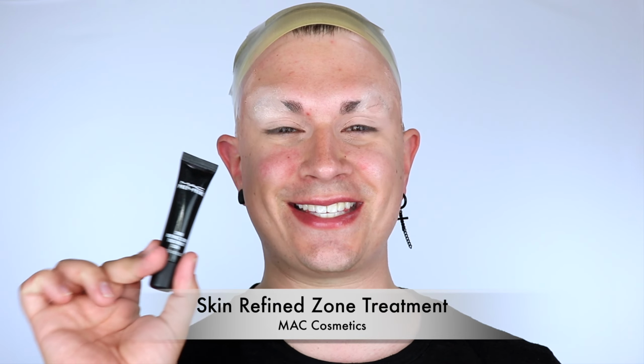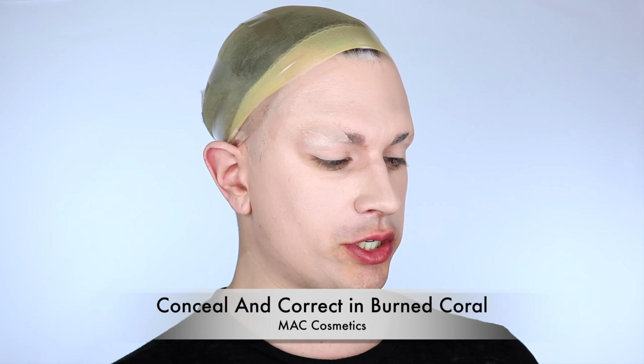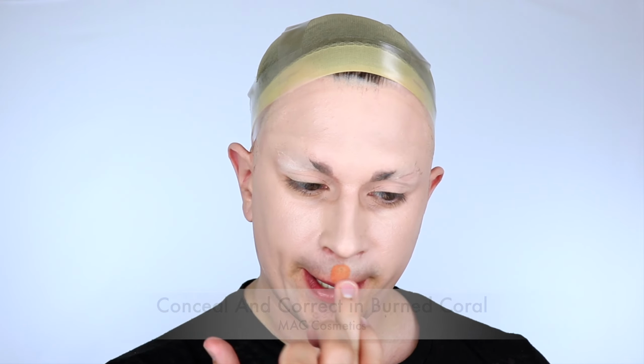Let's start with priming. I'm using a combination of the HD primer from Cryolan, the micro primer, and then the Skin Refine Sun treatment. Before I go in around my mouth, I'm taking my orange color corrector from MAC, just getting rid of the blue undertones, and then I will put the foundation on top after I set it with powder.